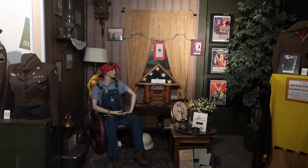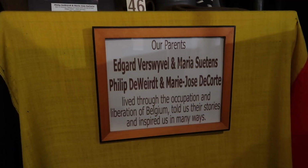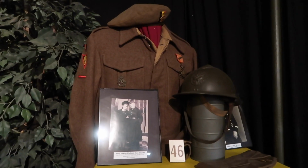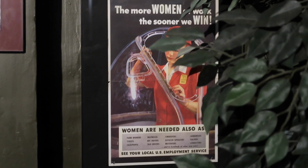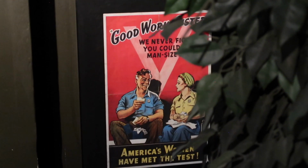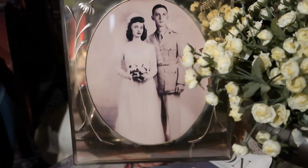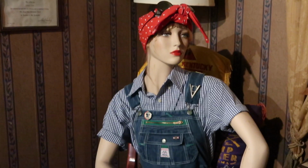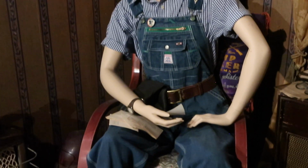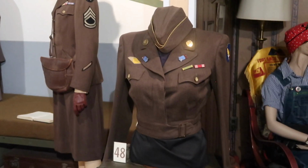47. Home Front. With this display, they recognize the efforts of all the Rosies. Listed are their parents, who lived through the occupation and liberation of Belgium, told them their stories, and inspired them in many ways. Eleanor L. Gibson, born in Masontown, West Virginia. The Fighting Destroyer Escort War Ration Book. Photos, oil lamp, and cuckoo clock. The home front, a 1940s living room, is also depicted with a Rosie the Riveter reading letters from her soldier.